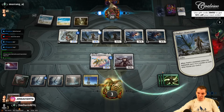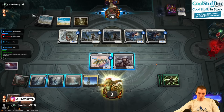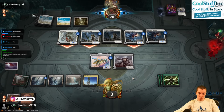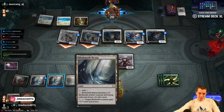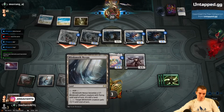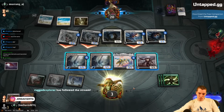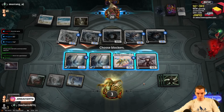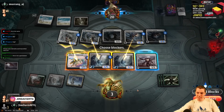Honestly, this is fine. I don't think sizing is that scary for us. Our stuff's really, really big. Alright. Activate. Activate. Move the block. So we have everything getting plus four, plus four. So this eats this, this eats this, this eats this, right? They're just dead, right?